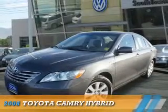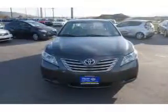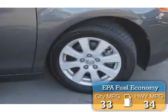Presenting the 2008 Toyota Camry Hybrid. It's powered by front-wheel drive, a 2.4-liter four-cylinder engine, and an automatic transmission. Great fuel efficiency saves you money by requiring fewer trips to the gas station.